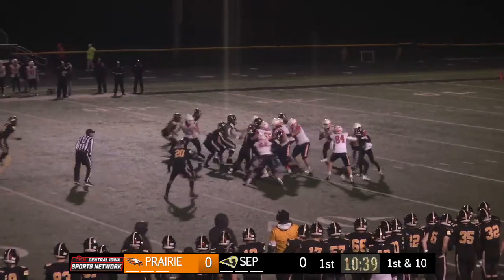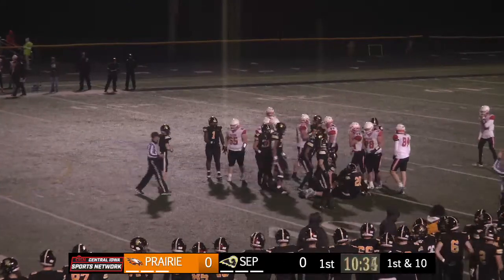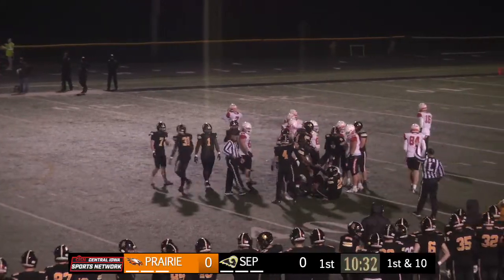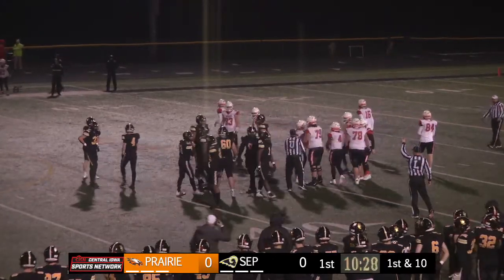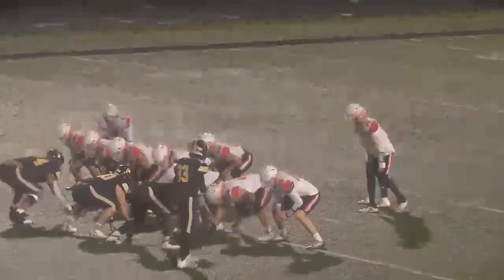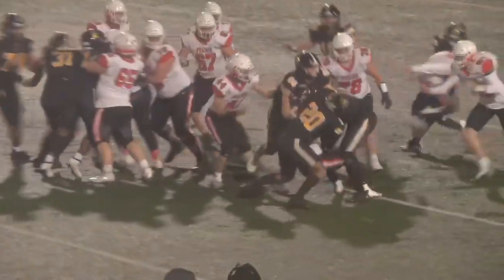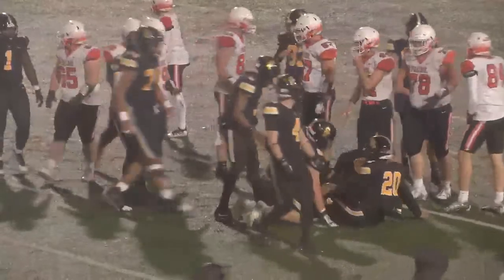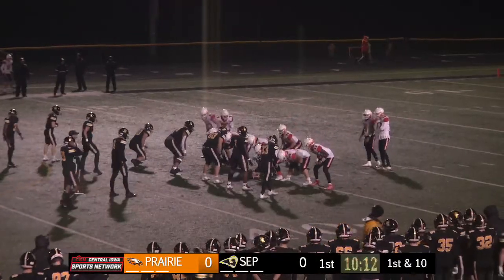There they go. They snap it quick that time, and into the hole goes Taylor. They're kind of doing that old Dallas Cowboys type thing where you come up and reset, and that time they snapped it while they were still up, but it really didn't get them much. They even look confused. There they go. Everybody steps up, and boom, and no gain. Got to try a couple tricky things here against Southeast Polk, and Prairie's bringing out all the stops here early.